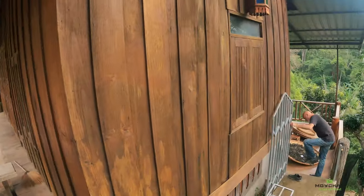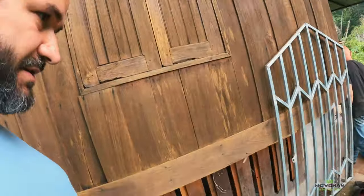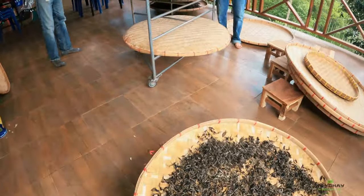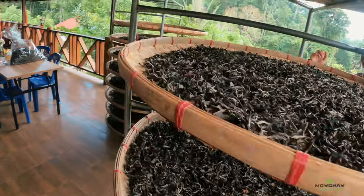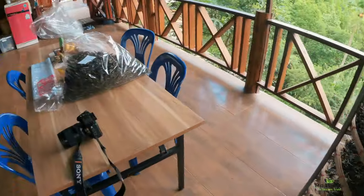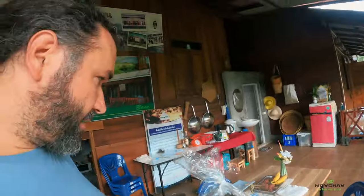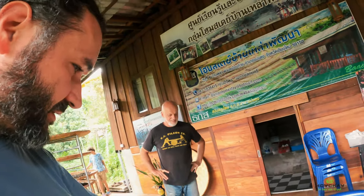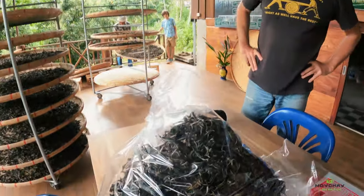Our white tea is already dried properly, and our master already packed some, I see. Oh, he's just packing. Oh, it's done. Great. So we'll put it in the bags, bring it back home to Mai, and we'll go to Wawee village to press it a few days later.